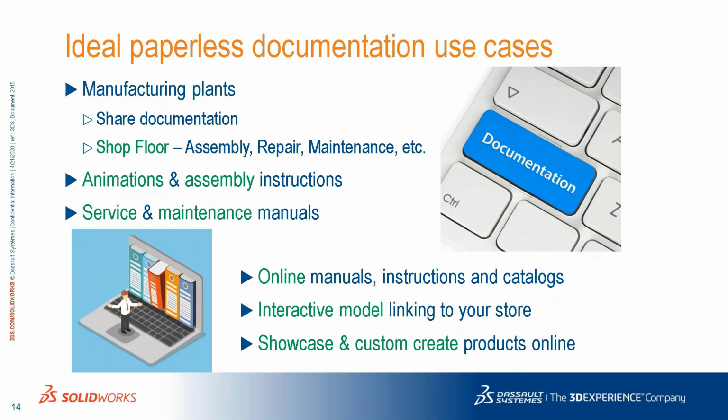So this is where paperless documentation would come in. A few examples of where paperless documentation is very successful are on the shop floor: animation and assembly instructions, playing a video showing these guys how this stuff gets assembled, how to manipulate all these parts, and services and maintenance manuals. So if I buy something and I want to do a field service, I should be able to send my technician, and he should be able to perform a field service on that.